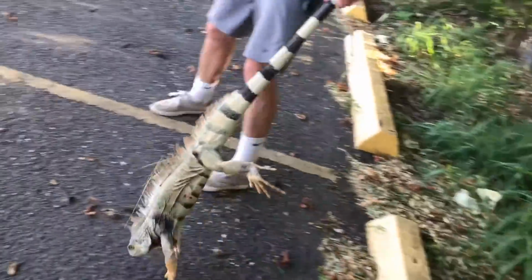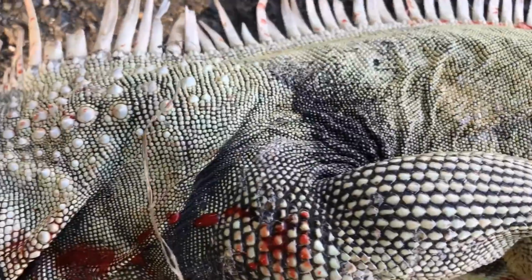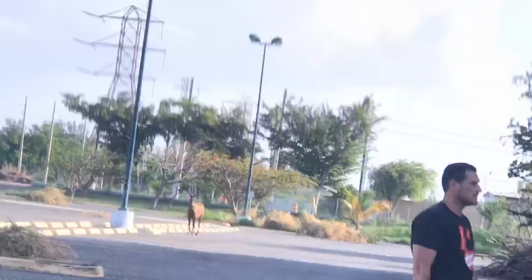Ooh. Oh! He just Christmas tree! Dude, he just Christmas tree, bro. Good size iguana right there. Oh my gosh. Ooh, they got another one on Christmas. Oh! The goat!